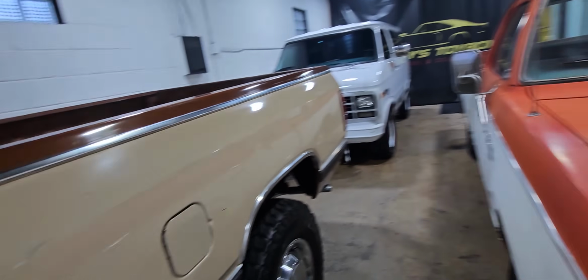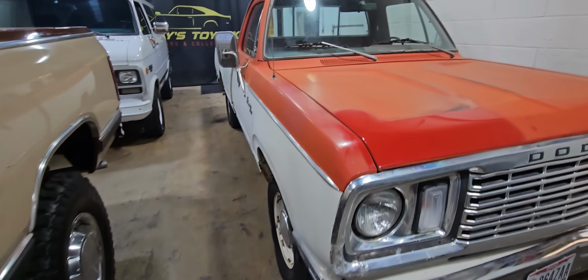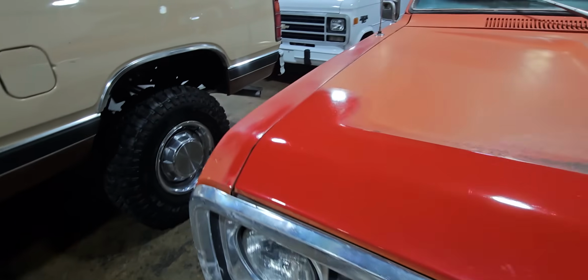34.5. This is another new arrival. This is a 77 D100. I haven't touched it yet. I did do a test spot on the paint, and that thing is gonna be sweet. Look at that. That's crazy. How crazy is that? Oh my God.